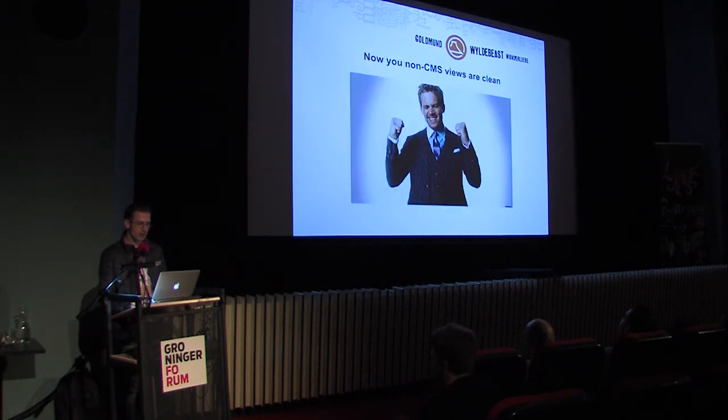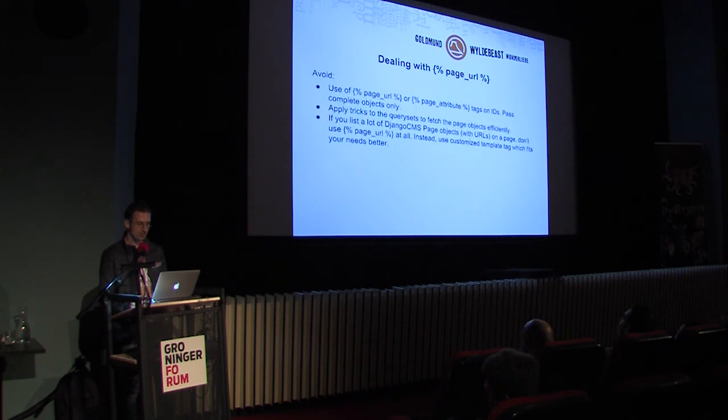Almost clean. And if there aren't, try to find new ways to optimize that. Surprised? Try to avoid usage of the page URL or page attribute tags on IDs. Instead, pass complete page objects only. Apply some tricks to the query sets to fetch the page objects efficiently. If you list a lot of Django CMS page objects with URLs on a page, don't use the page URL tag at all. Instead, use customized template tags, which fit your needs better.